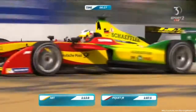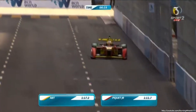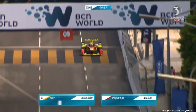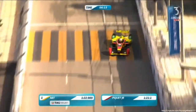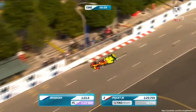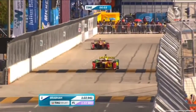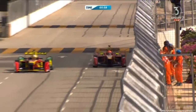Daniel Abt was a second slower in the middle sector compared to Matty Brabham as he comes now over the bumps into the final corner at turn 12, gets out onto the start-finish straight, and we're going to see our first... look at it crabbing. The whole car's crabbing. Representative lap time then, and it's going to be, as he comes across the line here, just under the bridge, a 1:22.989 for Daniel Abt. Let's see what Piquet Jr. can do. And he's slower by 0.7 of a second. So now Daniel Abt will go into his cool-down run, as will Nelson Piquet Jr. But it's Matty Brabham who goes quickest of anyone, a 1:22.941 for the time being.